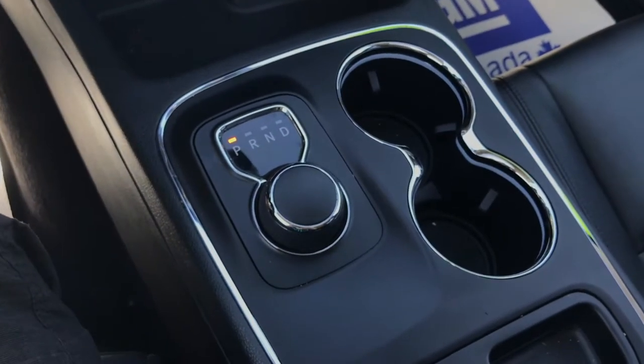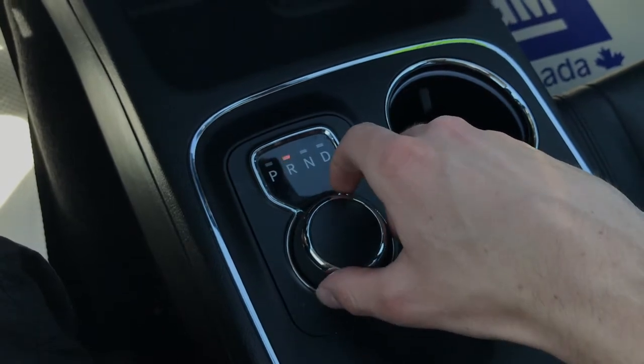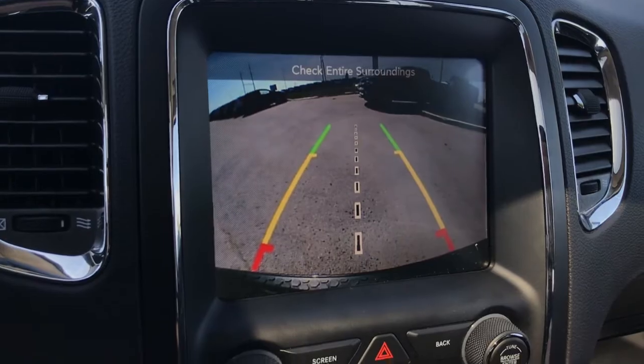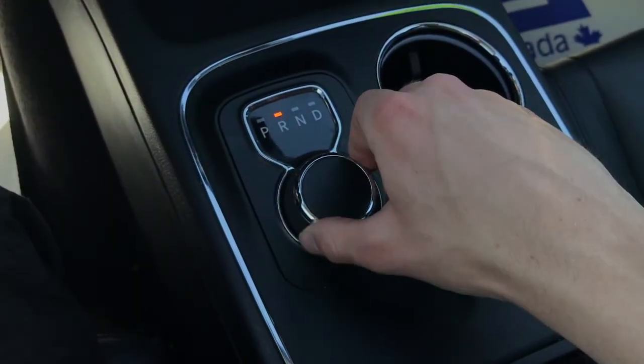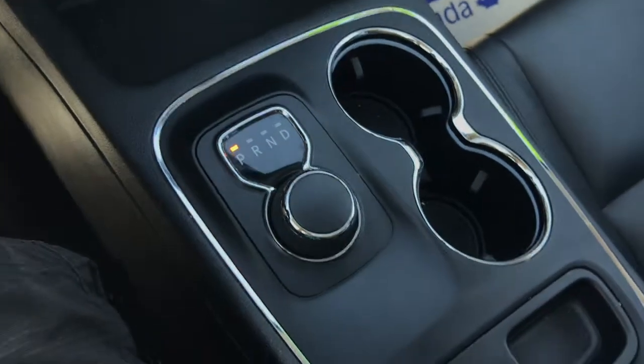Take a look at this digital gear selector. Now, as long as you have the foot on your brake, you're able to shift into whatever gear you'd like. And remember, putting the vehicle into reverse will activate your backup cam. So pretty neat digital shifter here. I like that in the Dodge.